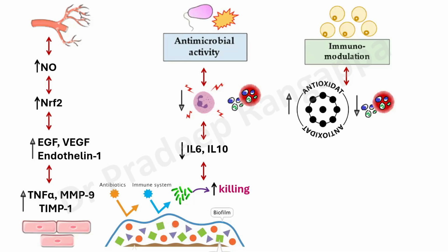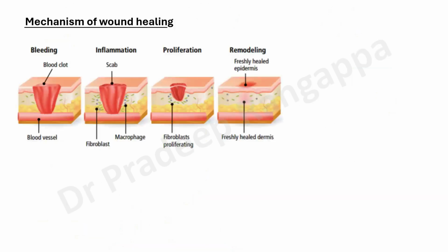So immunomodulation: it does increase the antioxidant effect, does reduce the inflammation, and it increases the natural killer cells, does reduce interleukin 6 and does improve the Th17 cells. So these are some of the physiological effects that HBOT has. So its effect on wound healing.